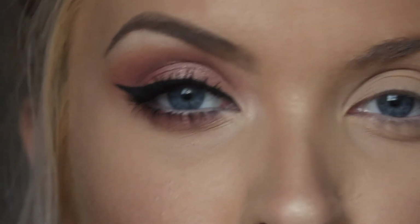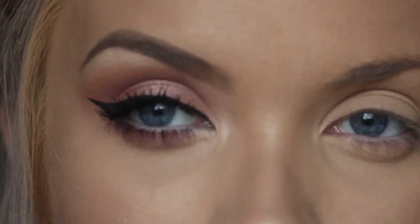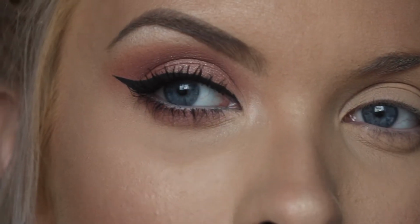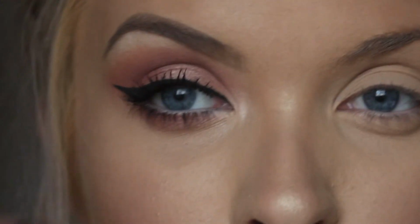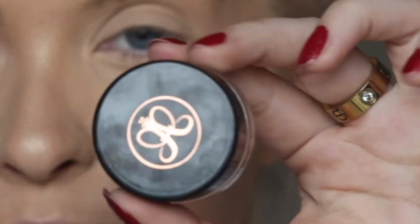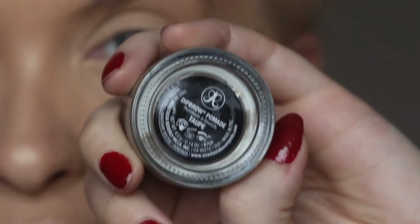I chose not to wear fake eyelashes, because I don't wear them every day. So since it is my everyday makeup look, I thought, yeah, keep it like I actually do. Look at the difference in the eye. So let's get started on the other side. And as always, I am using my all-time favourite Anastasia in Taupe.